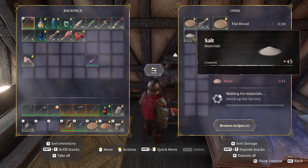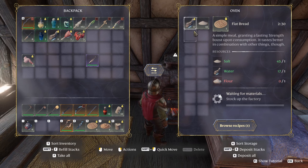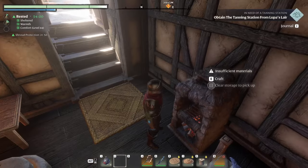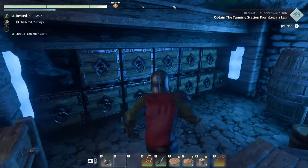We'll have to get some more salt, too. Oh, there we go. Look at there. Got another fry bread right there. Bang. Flat bread. I'm not fry bread, but flat bread. Sweet. So, yeah, all I need is more flour, which we've got growing out here. Sweet. The mate, we got a big boss.